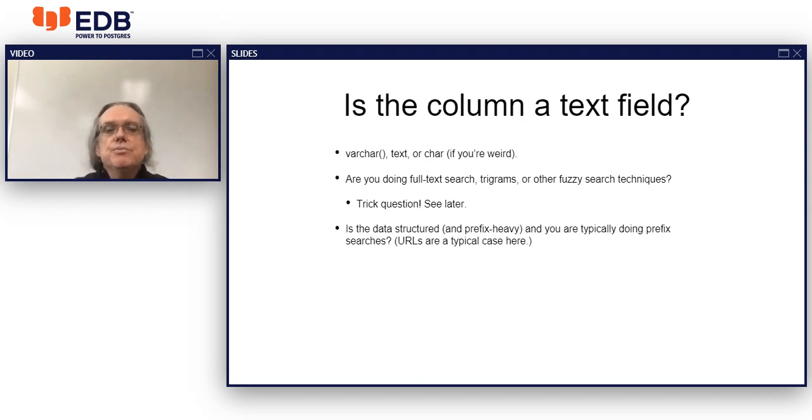Is the data structured and prefix heavy, and are you typically doing prefix searches? URLs are a very good example here, because if they're in full URI form with the access scheme HTTP or HTTPS, things like that, consider using SP-GiST for this, because SP-GiST handles very well a very unbalanced space. For example, if you're typically looking for URLs, a prefix like Wikipedia might be unusually heavy. So SP-GiST is very good for these kinds of spaces that are unbalanced near the beginning.